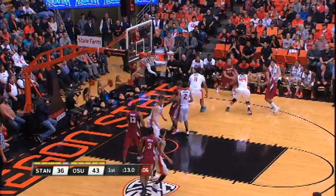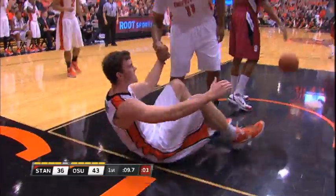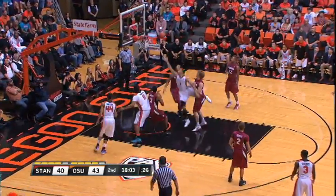Right against Barton. Four to shoot. Dwight Powell gets the bucket. No, he doesn't. Offensive foul. Yeah, it's just a nice pick and roll, a little slip. You didn't see that very much in the first half.